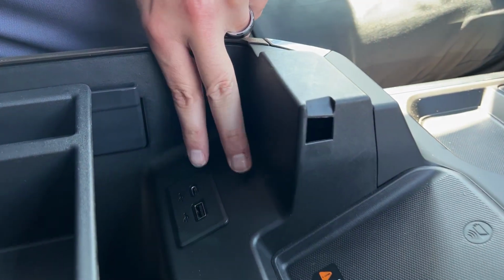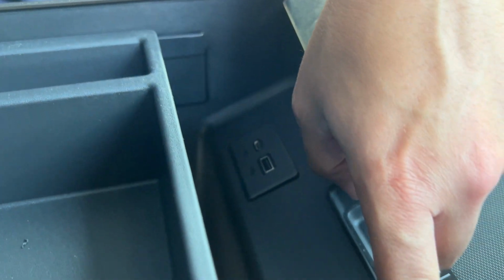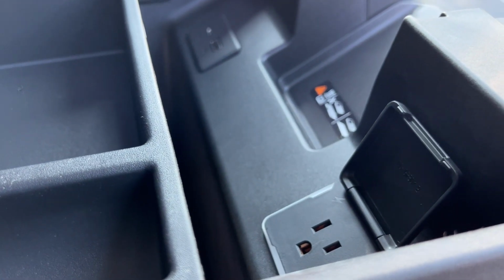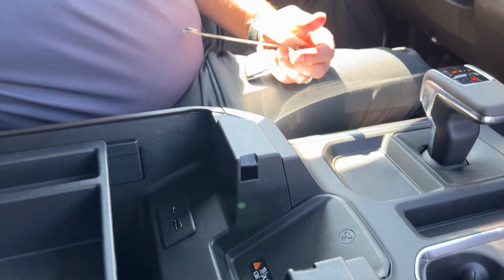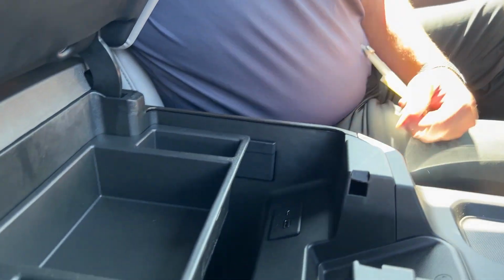In the center console, you have another USB-C and another USB right here. And then when we go over here, you have your 110 household as well. That is strong enough to power computer chargers, a small fan, phone chargers, stuff like that. We don't recommend plugging in any high voltage, like an air compressor or circular saw. Use your plug in the bed for that.